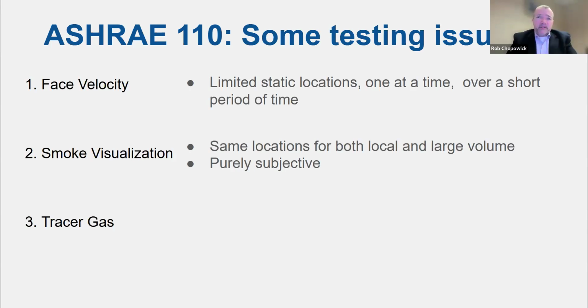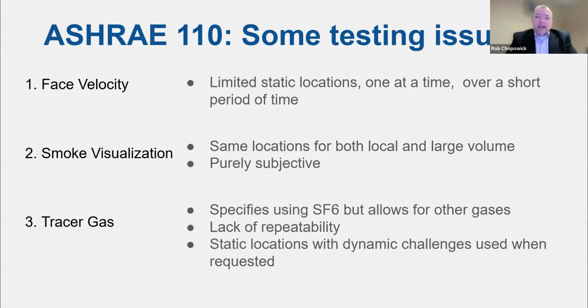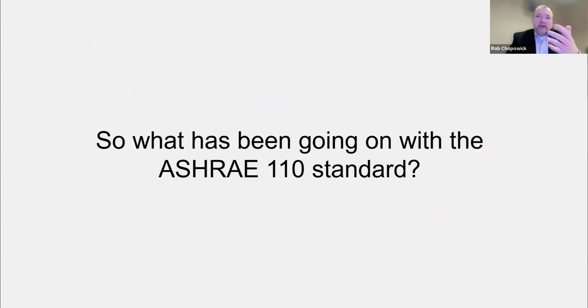And the bottom line with smoke visualization, it's subjective. And for the tracer gas testing, it specifies SF6, but it does allow for other gases. But there's a lack of repeatability, which we'll talk about later. And it only uses static locations and brings in dynamic challenges when requested by the customer. So it has some issues. So what I want to talk about mostly today is what's been going on with the ASHRAE 110 standard to address those issues. To understand the recent developments with ASHRAE 110, we have to jump back to 2013.